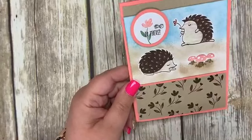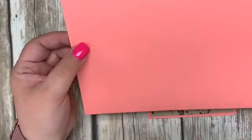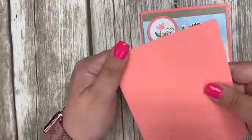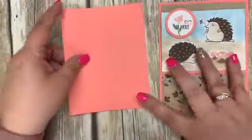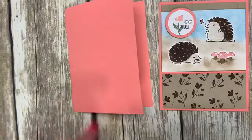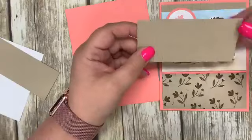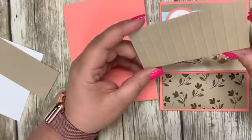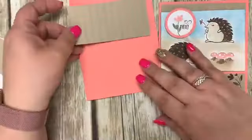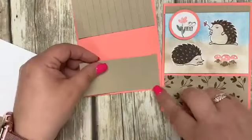The first thing I have is a piece of Flamingo Flair cardstock, cut 5.5 by 8.5, and it's my card base. I've already got that pre-scored at 4 1/4, so I can easily fold that down. Then I have 3 pieces of cardstock, and again, I'll be putting all these measurements out there. One of them I used the stripes embossing folder on. This is Crumb Cake, and I believe this is cut 2 by 4, or 1 3/4 by 4, and that goes here at the top. Then I have another little piece right here that's going to go down at the bottom.